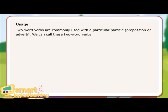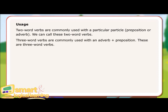Usage: 2-word verbs are commonly used with a particular particle, that is, a preposition or adverb. We can call these 2-word verbs. 3-word verbs are commonly used with an adverb plus preposition. These are 3-word verbs. Phrasal verbs and objects.